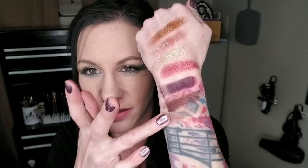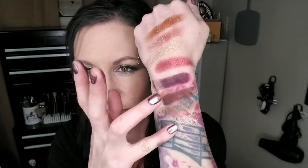Oh, I feel like I gotta show you some of the mattes in this palette too, because they're so amazing. So, I don't know. Might as well just swatch everything. Let's swatch this purple one, this brown one, swatch that one, and I didn't do this one, I don't think. So, there. Oh, I mean, seriously? Even over my tattoo, you can see it coming through. I mean, that's pretty impressive.